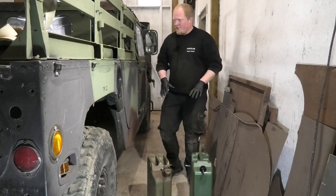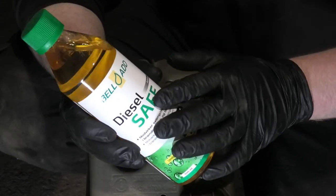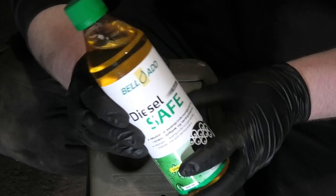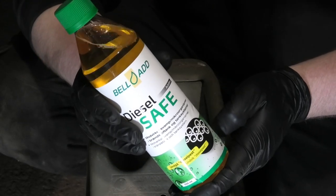So I got myself some fresh diesel, and I also got this stuff. This is the additive that I'm going to be mixing in with the diesel, and it's meant to kill off those microorganisms in there. Now, it doesn't have to be Bellad, that's just what they had at the store I went to. There's several different brands making this stuff.